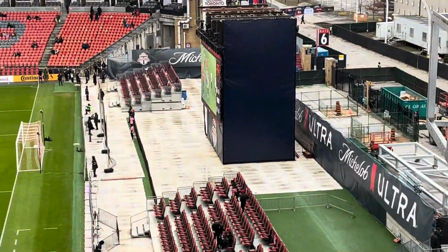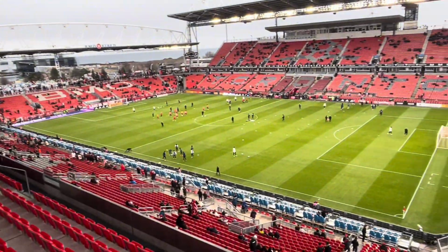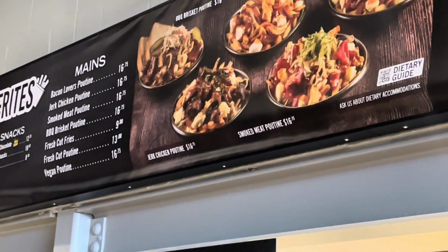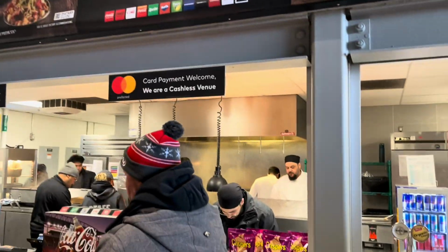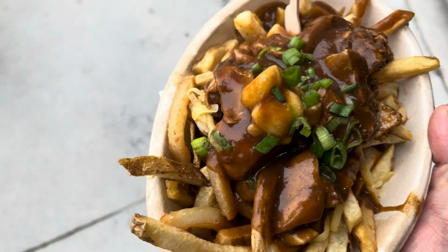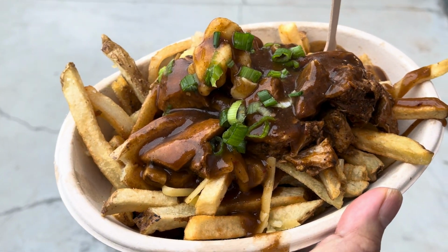There's a look at some of the premium seating on the north end, which is still accessible by tickets. A look at the supporters section. So, game's about to start. I'm gonna probably go for a jerk chicken poutine, and yeah, let's see how it is. Here's the poutine right there. Overall, looks pretty good, smells pretty good. Can't wait to dig in. This cost me roughly $16.99.